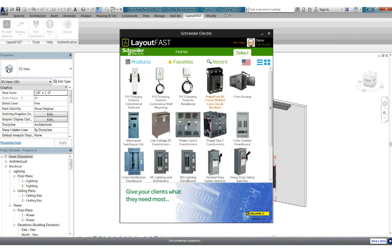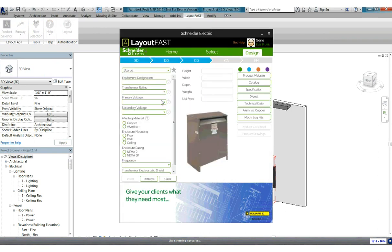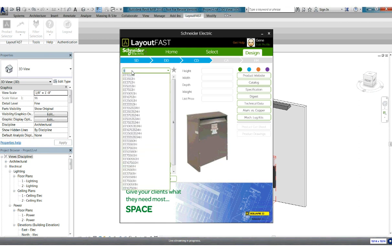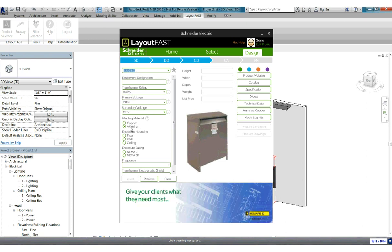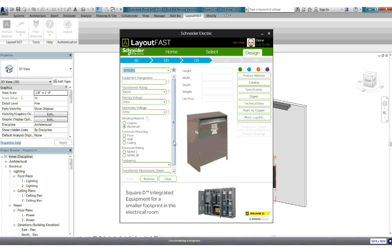A couple of things here also on the design tab. So you have the questions and answers here. If you happen to know the catalog number, I can start typing it in and select. So you can do a search and it answers just a question. The thing to understand about the search is that these catalog numbers will only give you basic information. It's not going to tell you whether you want it on the floor or NEMA 2 or NEMA 3R. This is just going to give you the basic information for that catalog number. You still have to answer some more questions.